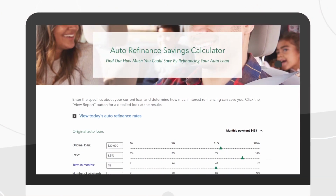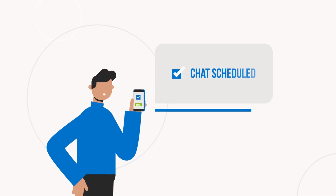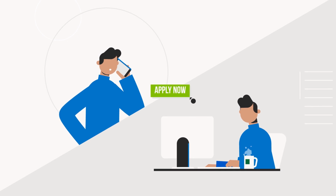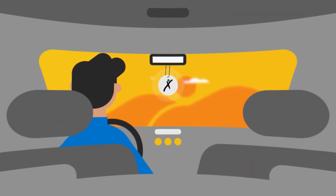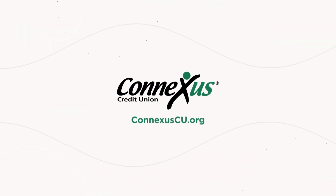Get started by checking out our online auto refinance loan calculator to see how much you could save, or schedule a chat to learn more about the benefits. When you're ready, apply online or over the phone. If approved, you could be on your way to enjoying lower monthly payments. Let an auto loan refinance from Connexus help you get back to enjoying your ride. Who knows, you might even catch a whiff of that new car scent again.